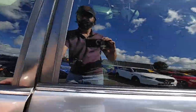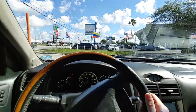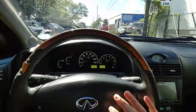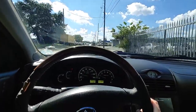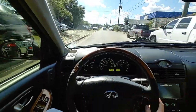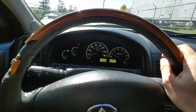Let's go take it for a drive. Get this air going. You're now in drive. Second gear, third gear, fourth gear. We're doing 40. Miles again is 86,916.